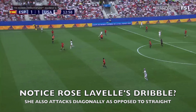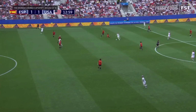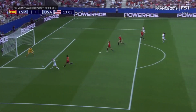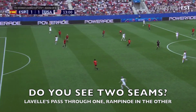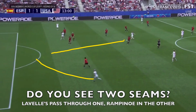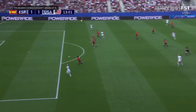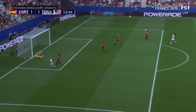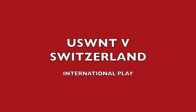Notice Rose Lavelle's dribble. She is also attacking diagonally, like Pulisic on the last segment. Two different seams. Ball goes through one, Megan Rapinoe goes through the other. Another thing to point out is the angled run that Megan Rapinoe is making in order to try to stay onside. This is why, as coaches, we so effectively try to teach with the end zone game.